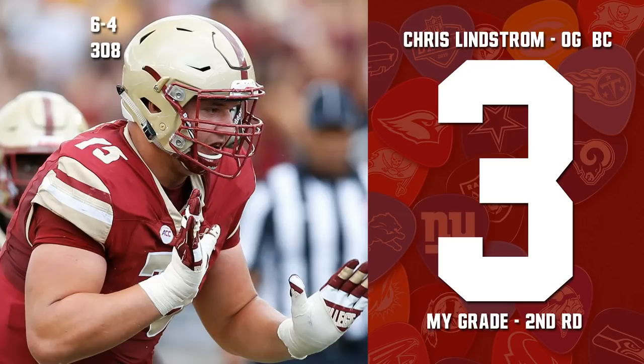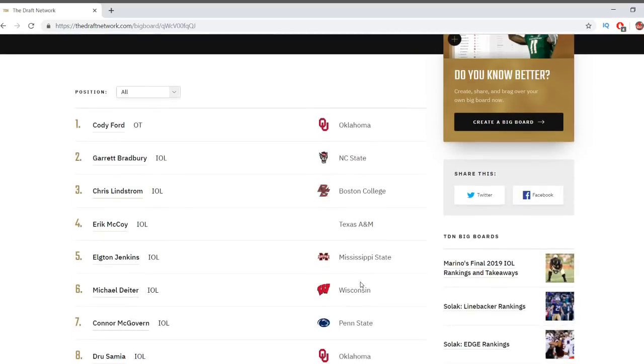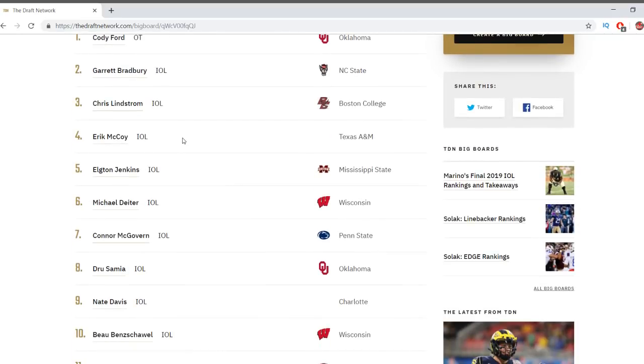So let's move on. I just did 3 with the tackles and the guards. And I separated, and I'll give you guys a link for both of these, but let's move on to my interior offensive line rankings. So you see the top 3 stays the same, obviously. Eric McCoy is 4. Another guy that maybe a little surprised, but it wouldn't blow me away by a long shot if he went late first, but I think he's a second-round guy.